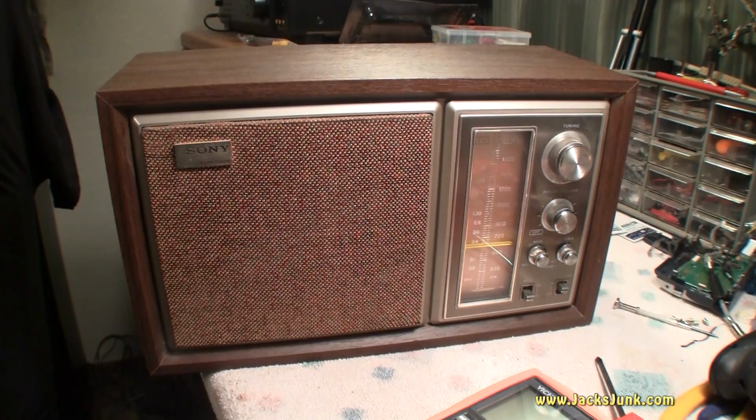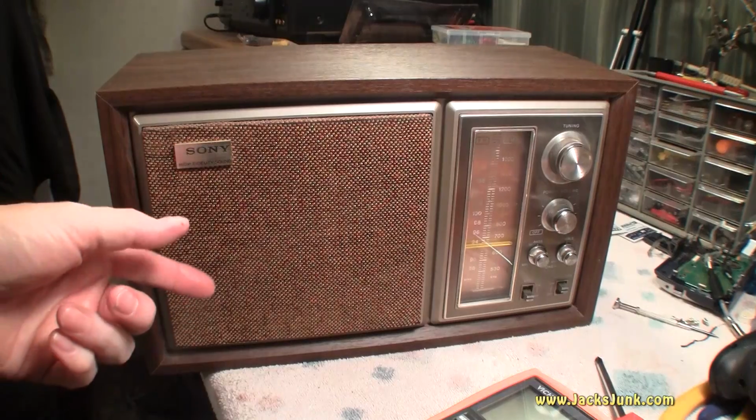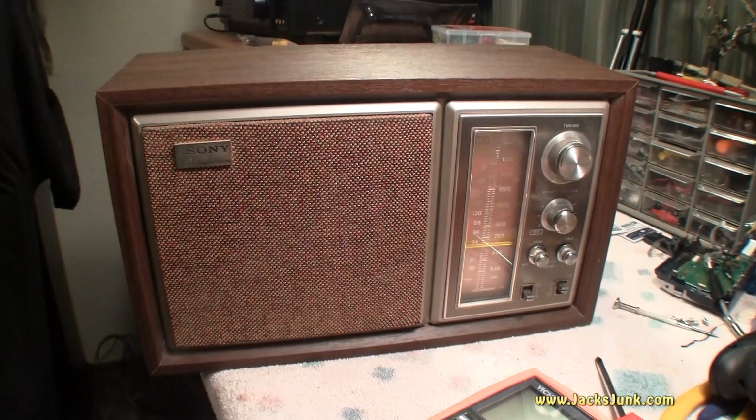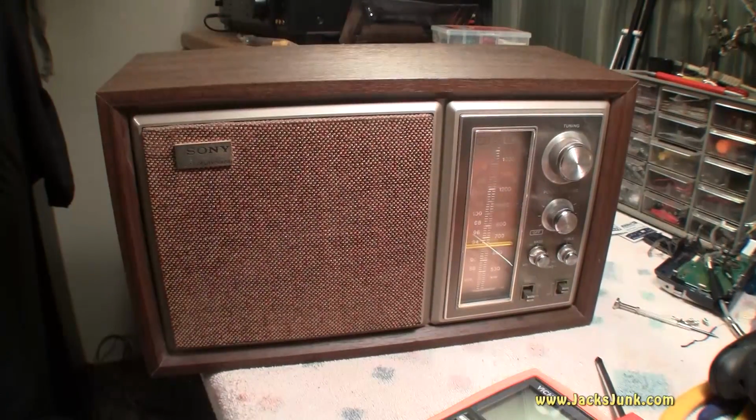I've not seen one of these in person. I've seen similar, which were smaller. This one here checks in at 14 and a half inches long, 9¼ inches tall, and 6¼ inches deep. Not sure on the weight, but it's a good couple of pounds. Definitely don't want to drop it on your foot, with shoe or without shoe.